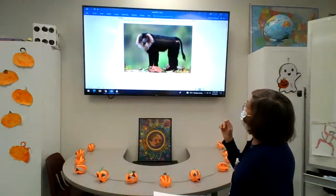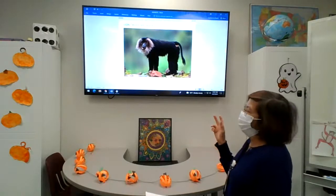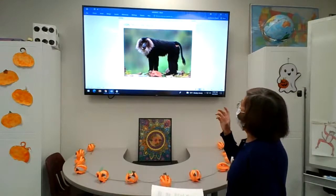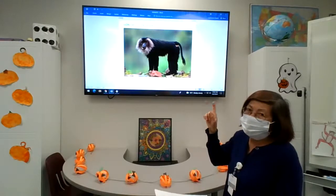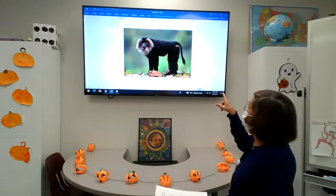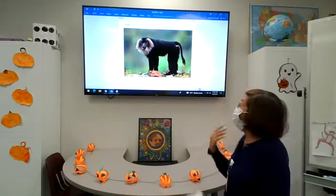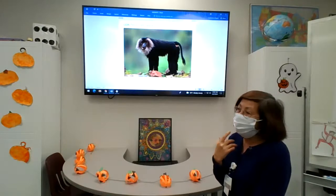Okay, this one is the lion-tailed macaque. Honestly, I cannot say that name, okay? But look, they look a little bit scary to me, yeah. Right? They look scary. They don't look colorful like the other ones. So this one is black, and they have a tail like the lion. So that's why they named them the lion-tailed. And you see their fur too? You see the fur with the hair around? Just like the lion too. So that's why they have the name lion. And look at the eye. Wow. Okay, so this one looks scary.